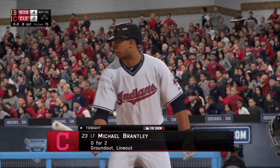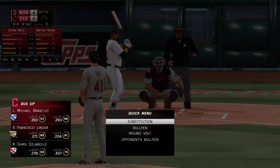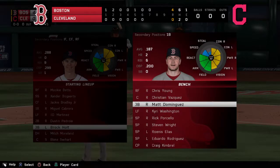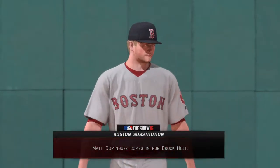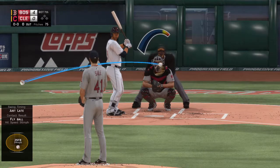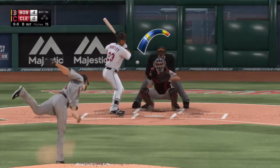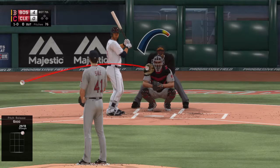Michael Brantley will try things again. He's grounded out and lined out in 2 trips. Yeah, he got solid contact on that line out, but it just didn't work out. In this game, you have to trust your approach. Eventually, it's going to pay off. Sale has his target. Here comes the first pitch. In need of a quick inning here, but he starts this one with a ball. It's 1-0.